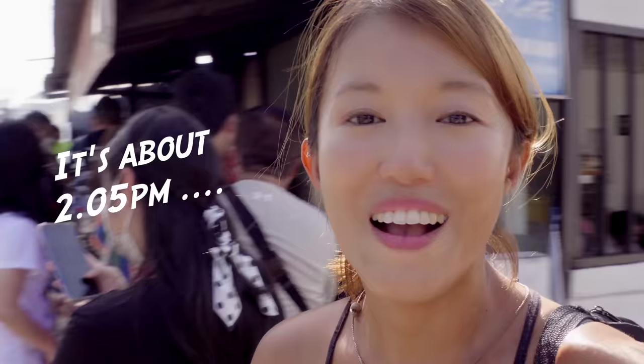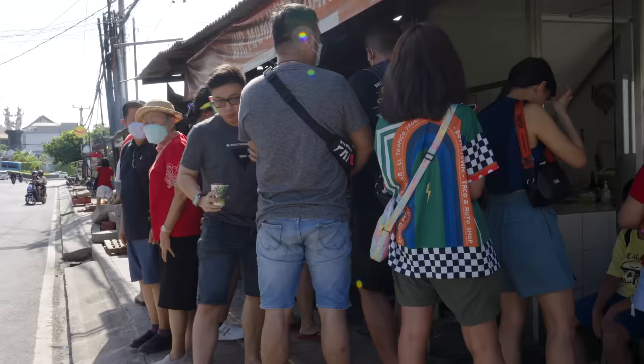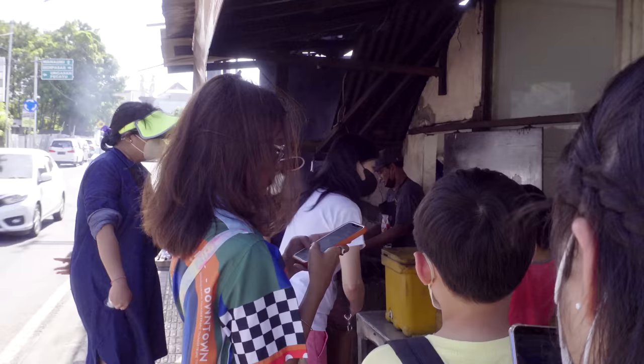So it looks like we are not the only ones who had the smart idea to come a little bit past the usual lunch hour to try to avoid the queue. But actually there's a really long queue. I have no idea how long it will take before we actually get in there to get to the yummy stuff. I'm hungry already.